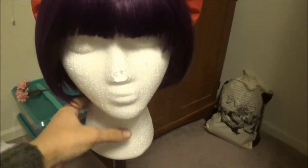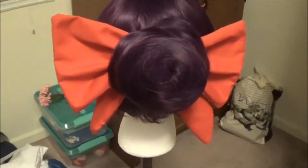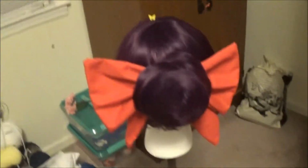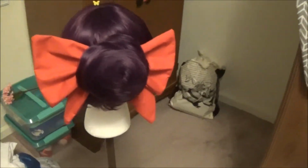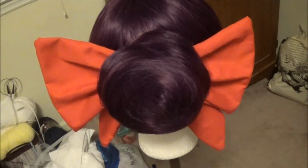So anyway, we're going to look at the back now. And as you can see, I also got a bun in the same exact color, plum. And then I have my bow here. What I did was essentially just made a really big bow, and then I put it on and stuck the bun over it to give it that look. Because if you see Neko Musume's hair design, her bun is stuck right on top of her bow. So I did my best.